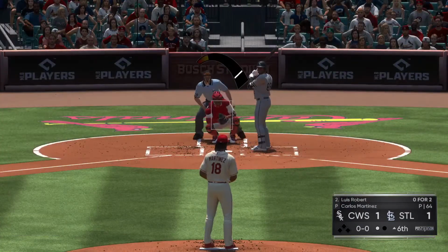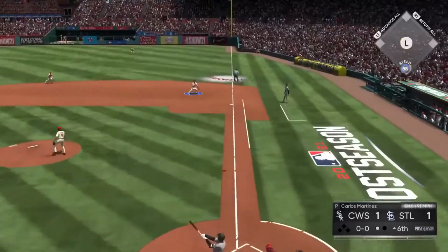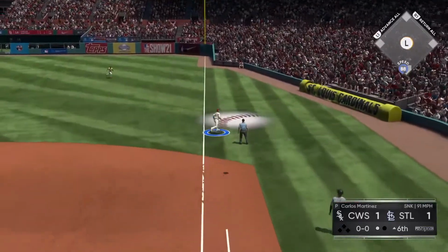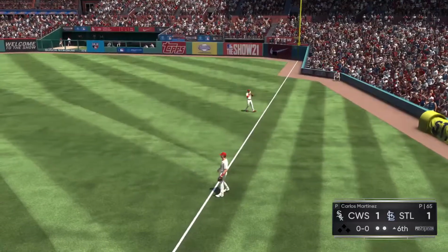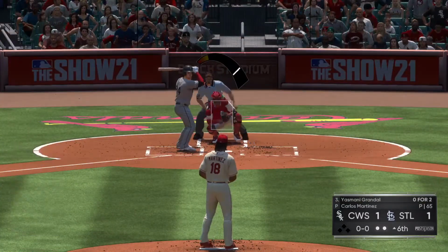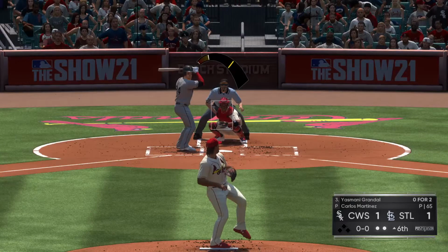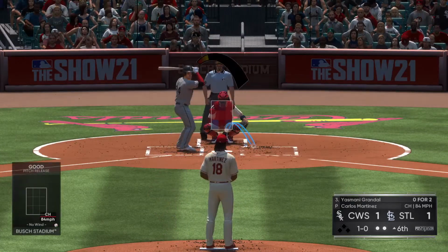One out for Chicago here in the 6th. And into bat next is Luis Robert. Now here's one hit in the air to the right side. No problem over there for Goldschmidt, and there are 2 gone now. And here's the switch hitting catcher, Yasmani Grandal. 0 for 2 here to start the afternoon. And this one's not close. It's in the dirt for ball 1.